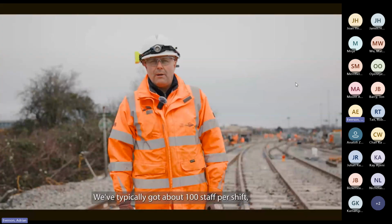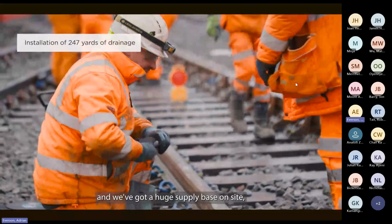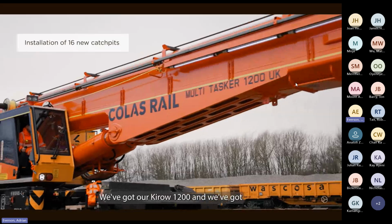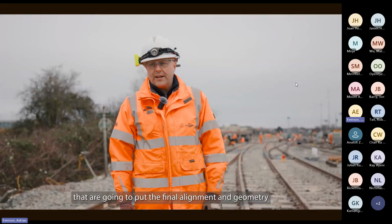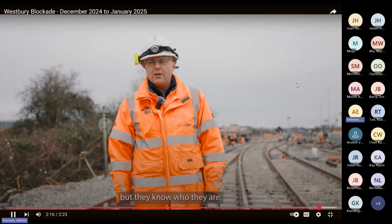We've typically got about 100 staff per shift, and we've got a huge supply base on site, including Colas Rail Services. We've got our Kirov 1200, and we've got our Colas fleet of tampers that are going to put the final alignment and geometry in readiness for us to hand back. And the supply chain, there's too many to mention, but they know who they are.